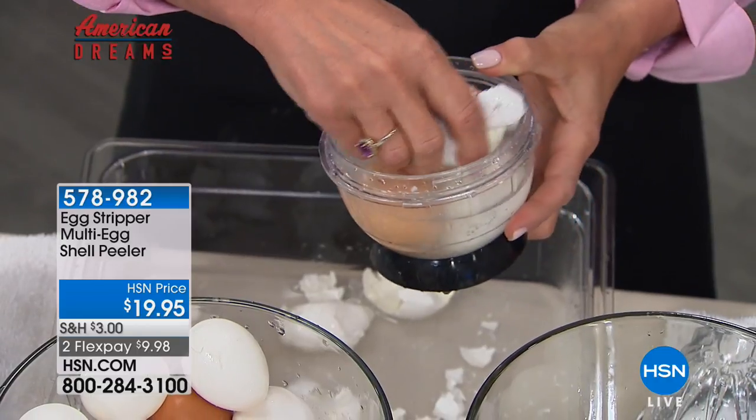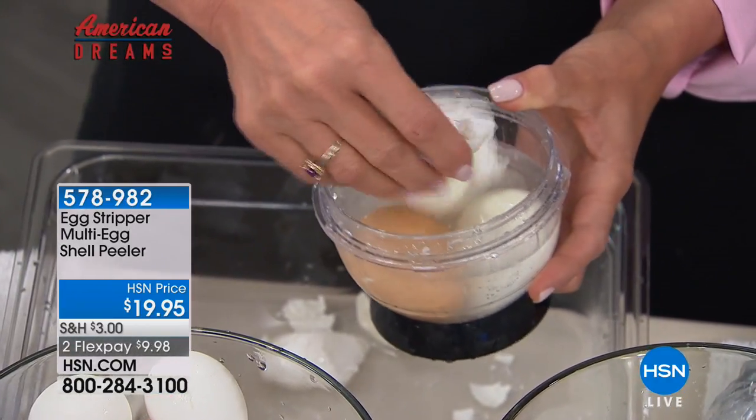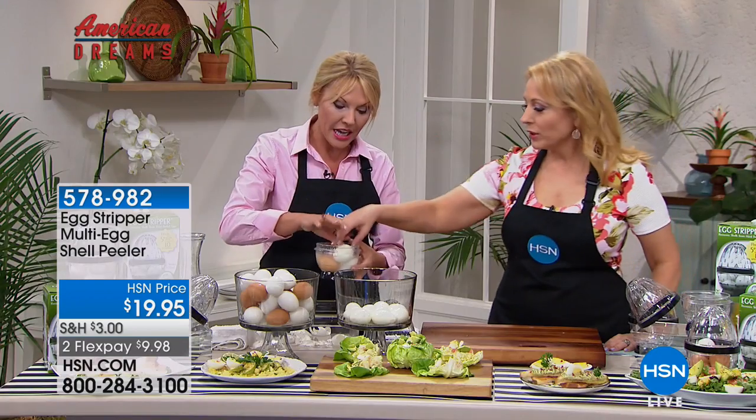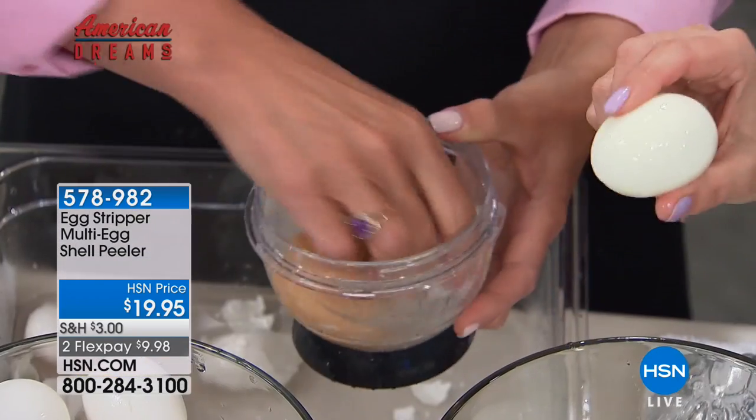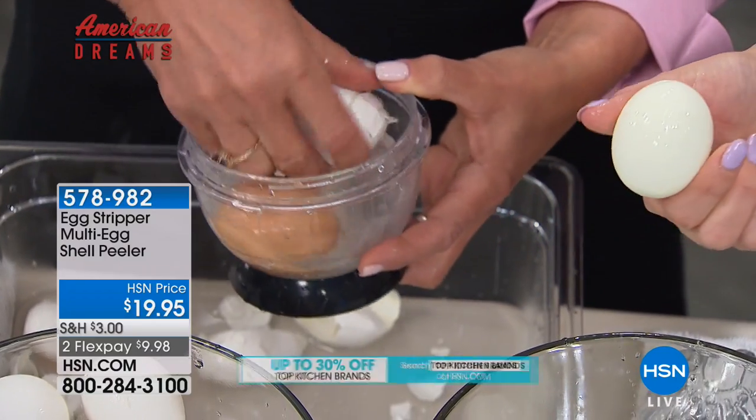But the nice thing about it is that you do have that clear wall to kind of show you. So look, I can just show everybody how perfect these eggs look. And when you're making things like deviled eggs, it's so amazing.